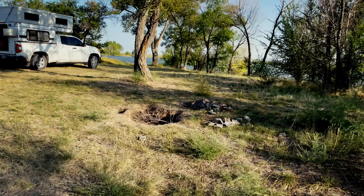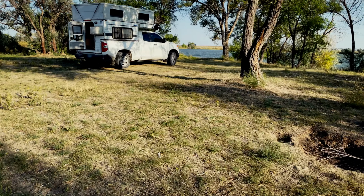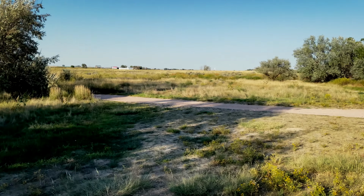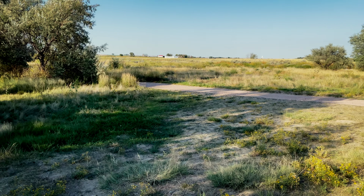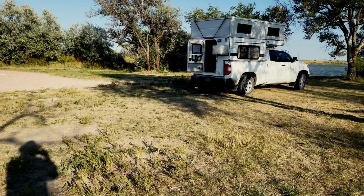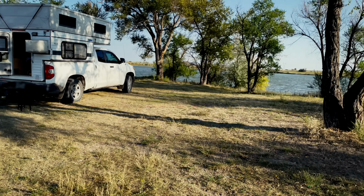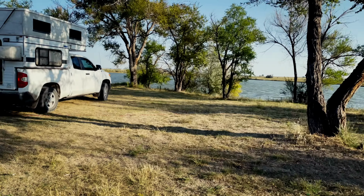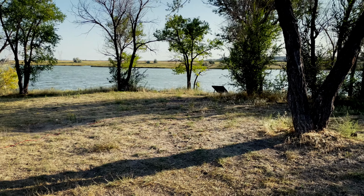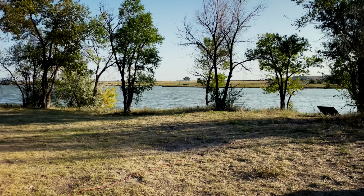Nice setting right up here on the hill, little turnout. This isn't on the main road. The road here is just a turnout for the main road. The main road's kind of, if you can see the fences over there. Very nice and windy. So probably be cooking inside tonight. And yeah, this is great. You can see we have our solar out there too on the extension because we're not getting anything here in the campsite. So anyway, back to it.